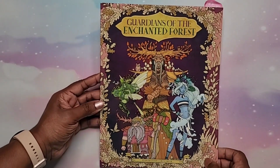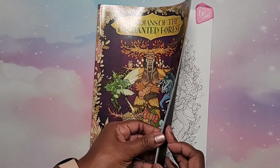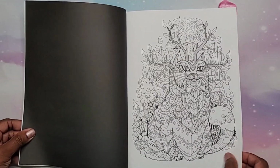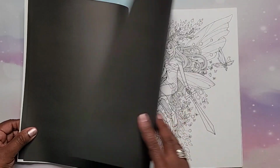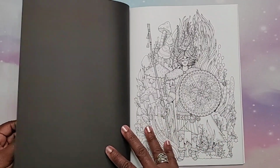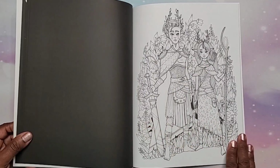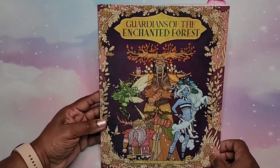Next, I have Guardians of the Enchanted Forest. I think this is a Forest Diver coloring book, and it is printed on Amazon paper. I like these images. There's something about them that really draws me to them, even though there's a lot of little details or intricate details. It's still a great book, and I have colored in one of them, and I just love how the image turned out. So I decided to keep this one in my stash, and I'm glad that I did. That is Guardians of the Enchanted Forest by Forest Diver.